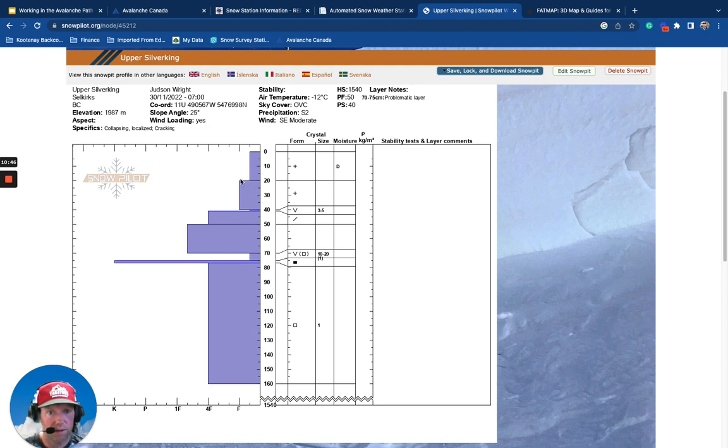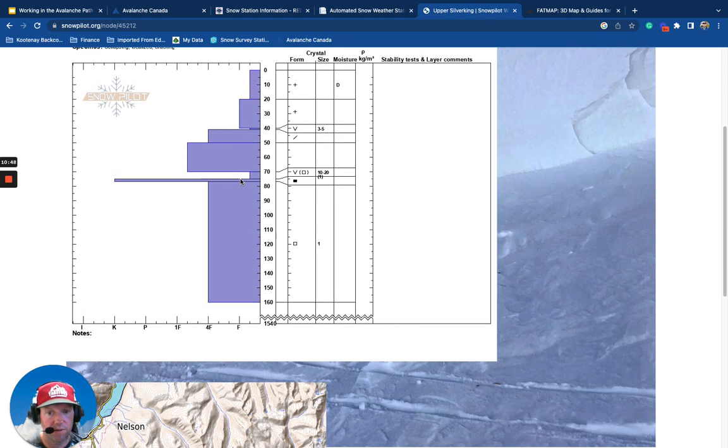So this was from November 30th. This is all the blower powder we're skiing on. You go down, and then there's actually a little layer of surface hoar that's really hard to find. It's down about 40 to 50 centimeters, and it was buried on the night of November 26th. We had that storm that rolled in on Sunday, delivered that snow. It fell on surface hoar.